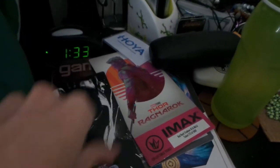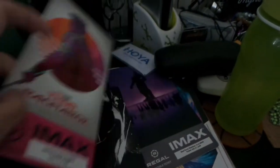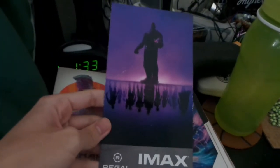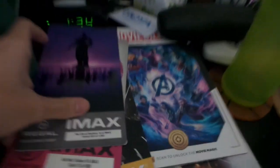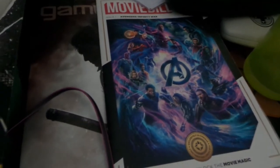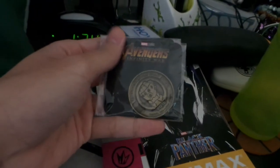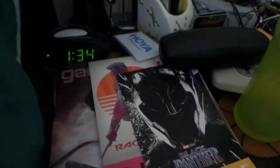Then we got Thor Ragnarok. Yo. And then we got the Endgame. Yo. And then this was what we got for Infinity War, actually. This movie build thing. But yeah. Okay, we also got these like metal things or coin things from Infinity War. Pretty neat. Just collectible items.